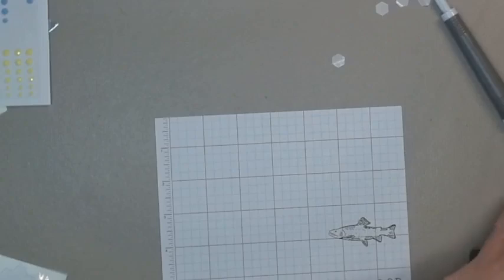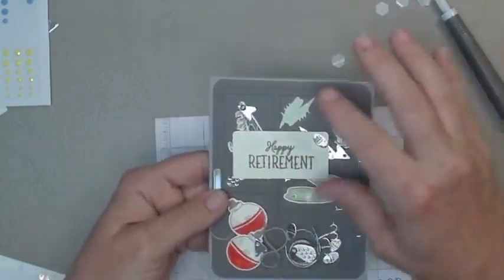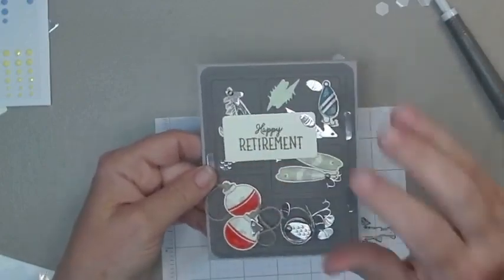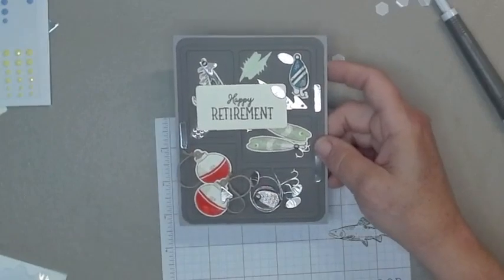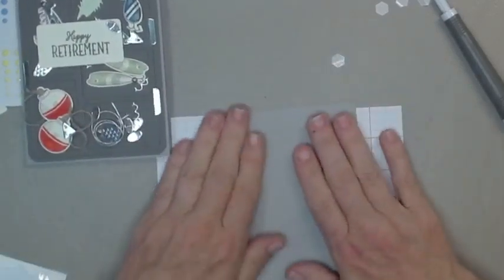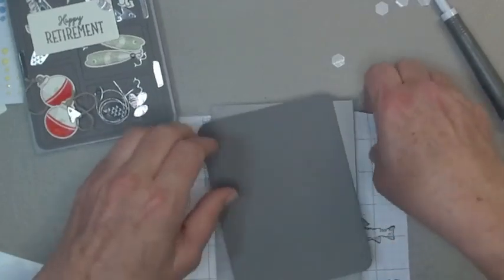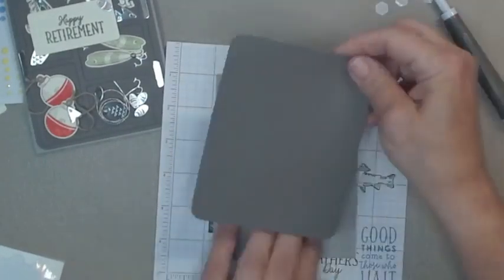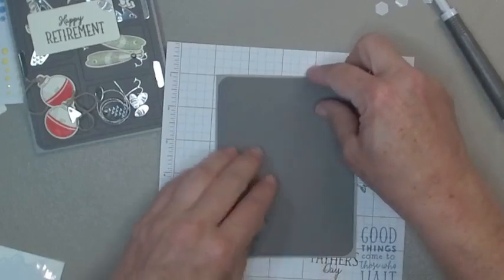Now, like I said at the beginning, when you get your card class, you will get everything to make this awesome tackle box, and everything to fill your tackle box. But for tonight, we're going to make a simple tackle box, and we're not going to die cut everything for this tackle box. So, with that said, I am going to get my card base here and get the base of my tackle box and get it adhered down. And then get my tackle box divider, organizer part of the tackle box on here.